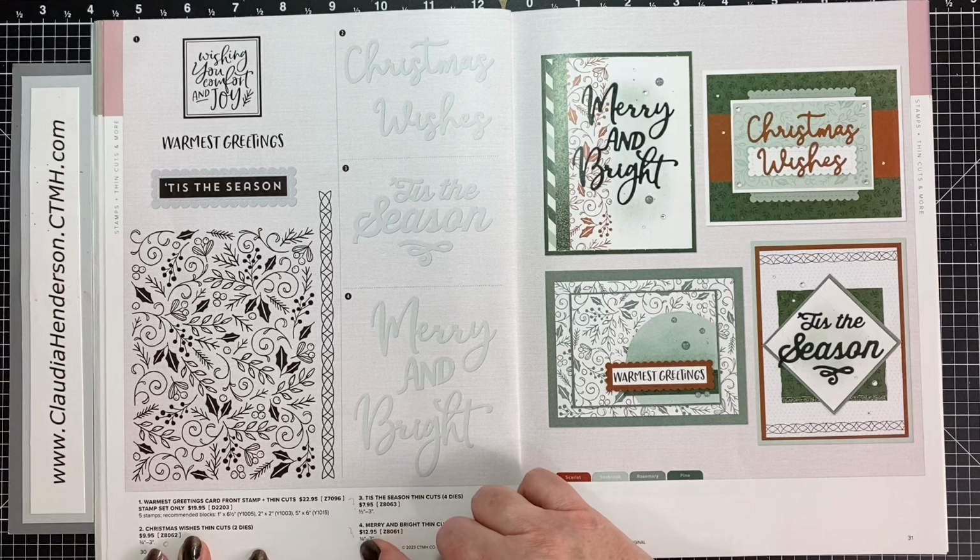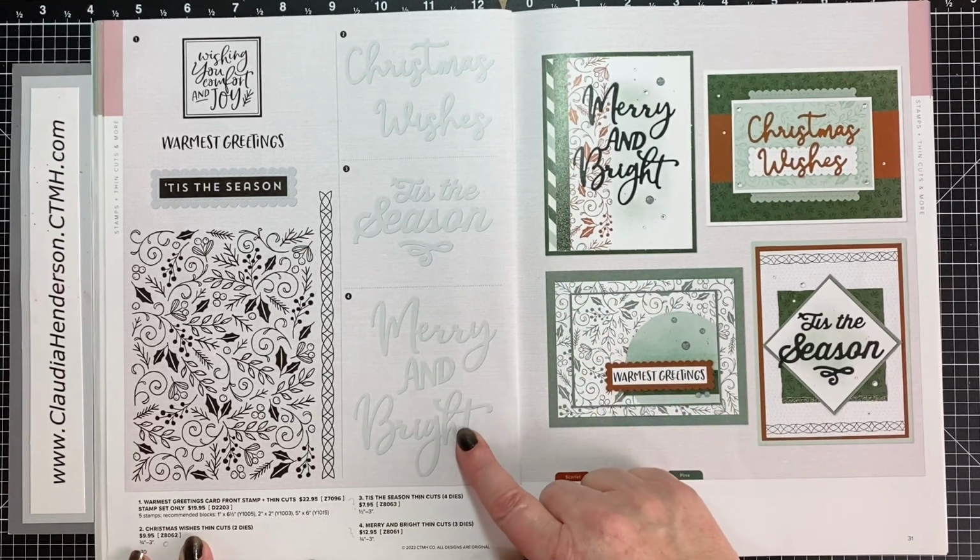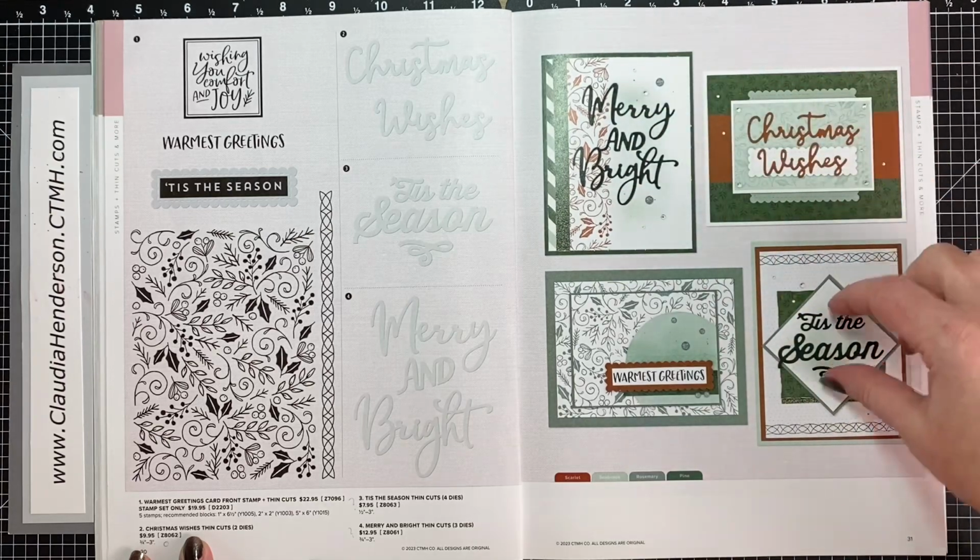The sizes are between 1.5 and 3 is this one here. This one is 3/4 and 3. So you can see they fit on a regular card.